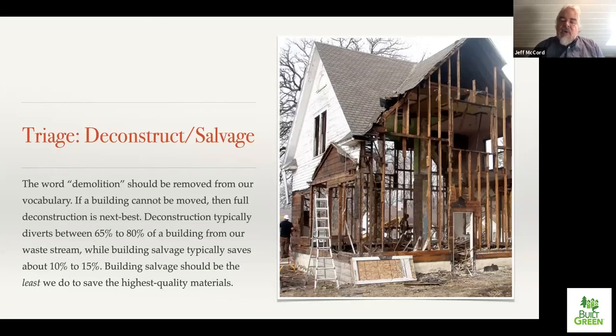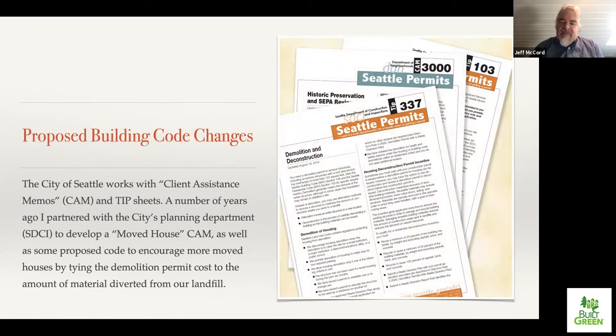So one methodology, and I'll go to the next slide because I've been working with the SDCI for a long time on this concept, would be to actually both encourage people through education, with things like tip sheets or client assistance memos, but also start to introduce a carrot and a stick. Make it so that developers who do allow a house to be moved would have low or no cost removal fees and potentially even other benefits like speeding up their permit process. Whereas those who choose to do a lesser reuse or even just a straight demolition would have a higher demolition fee as a result. So those are certain things that I think are creative ways.